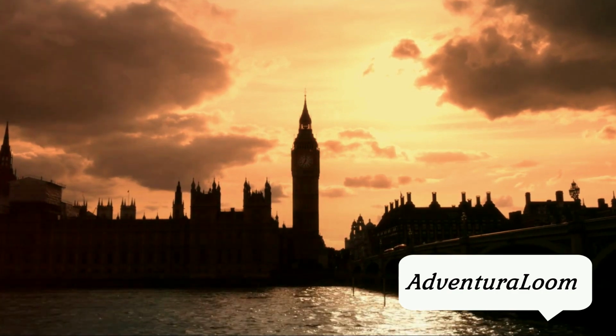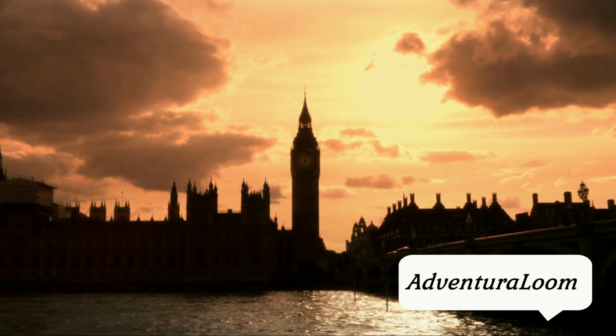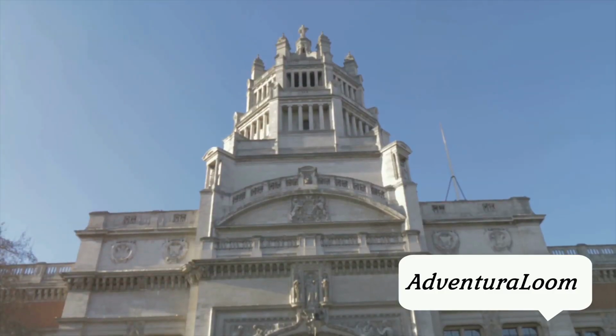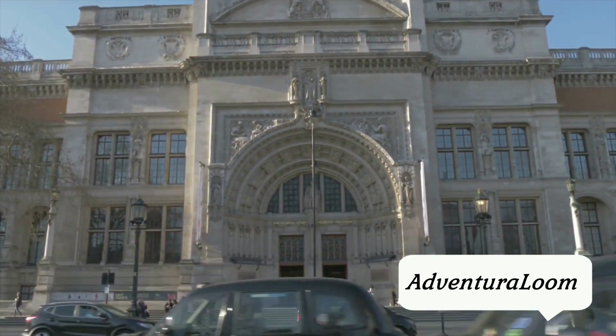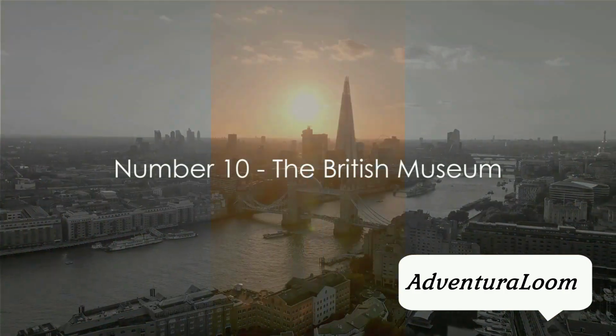We're not stopping there. We'll explore the Victoria and Albert Museum, relax in Hyde Park, and finally, marvel at the architectural gems, the Houses of Parliament, and Big Ben. Get ready to embark on an exciting journey through London's top 10 tourist attractions. Starting our countdown at number 10, we have the British Museum.